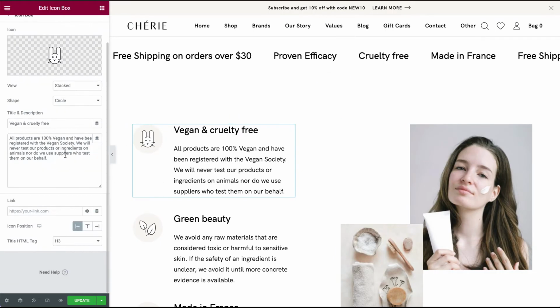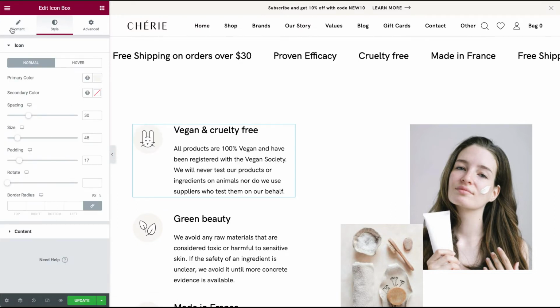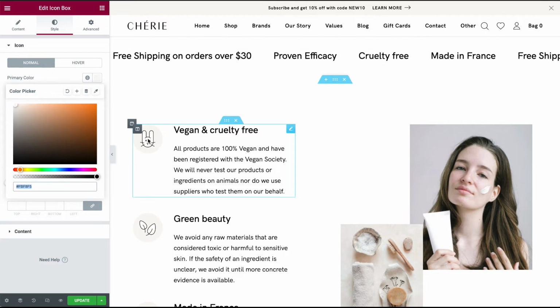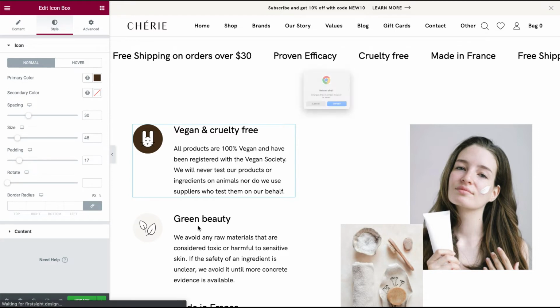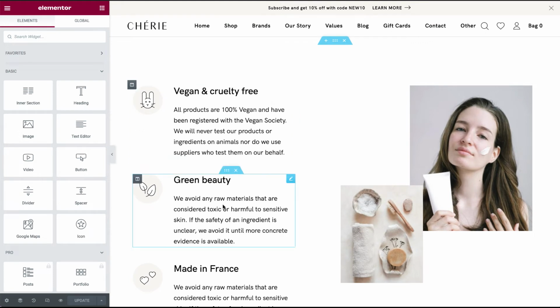Perfect. And for the text, simply scroll down a bit and you can see there is a title and description information right here. And there are also other settings, like you can switch between circle and square as the background for your icon. You can see that if you navigate to the Style tab, you can change the background color of an icon. So I don't want to save that. I want to go back, so I'm reloading the page without saving all the changes. Okay, so it's pretty straightforward here as well.